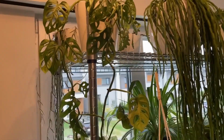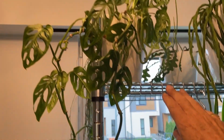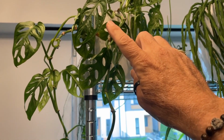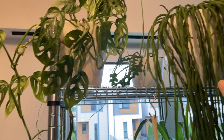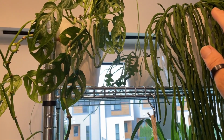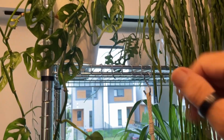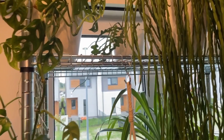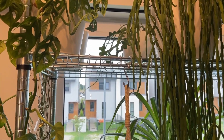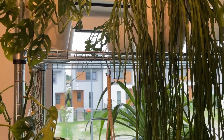What I actually have done with these shelving units is this particular top shelf was right at the top, but then I realized that the tops of the plants were not receiving any direct sunlight. So I've moved the shelf down a little bit so that at least the tops of the plants get more intense light than they did before.